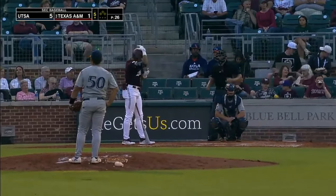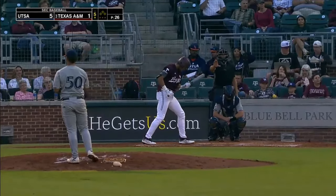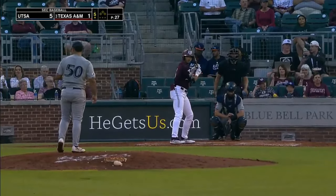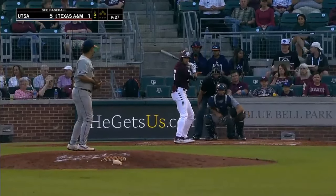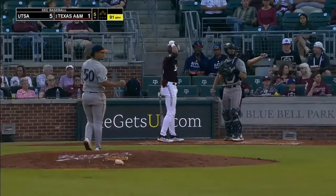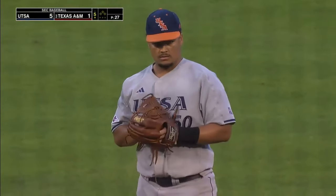Braden's 1-for-2. Doubled in the first. He's hitting .390 is Braden. Before he flied to center, he was at .393. Now hits in 8 consecutive games for Montgomery. Switch hitter batting left. Check swing. Did he go? Swing, says third base umpire Clayton Hamm. It's 0-1.